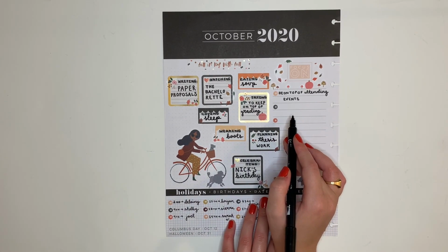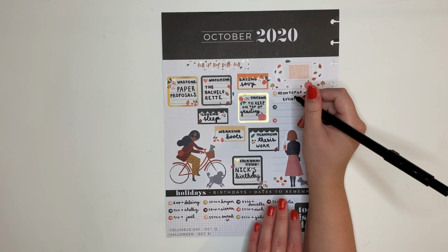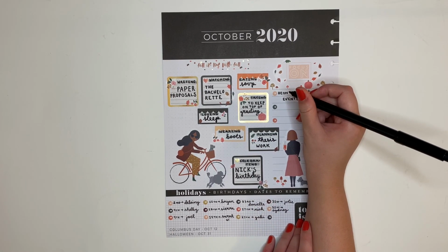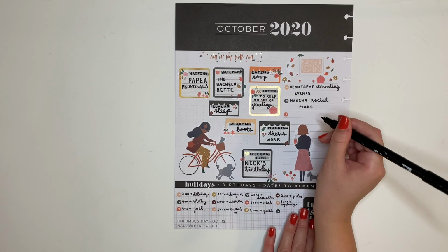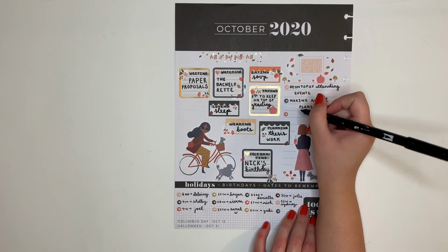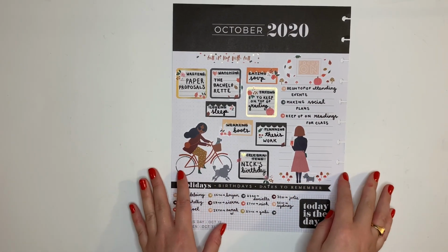Next thing, I wanted to focus on making social plans because I never leave my apartment, and I actually wanted to talk to people, whether that be over Zoom or meeting in a socially distanced fashion. And finally, I wanted to keep up with readings for classes because it's so easy to fall behind on those. So that is what my October ended up looking like.